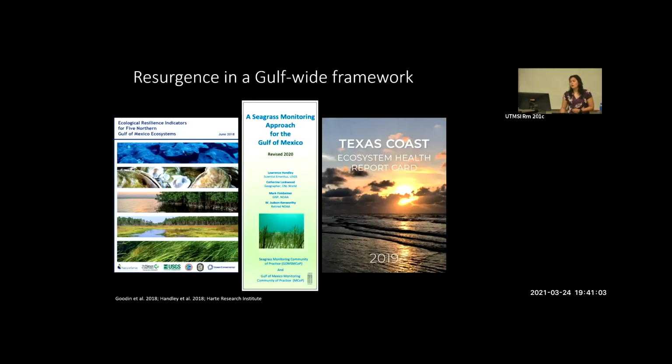So the great news is that we are one of the groups, as well as several others, that have been really looking at developing this Gulf-wide framework for assessing seagrass condition and trends throughout the entire Gulf of Mexico. And ultimately, with all of our efforts, our hope is that we can provide the science to resource managers and to the public in order to protect and conserve our seagrasses.